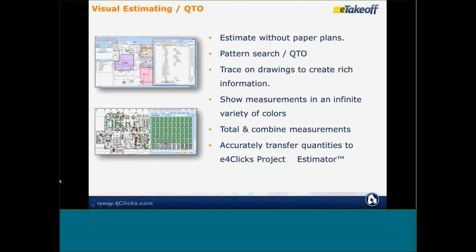We have multiple types of features in the program. We're only going to cover a couple here today. One of our big features is called pattern search. If you do any electrical or mechanical work and you need to search for items, pattern search will find it for you on the drawing and point it out to you so you can count it quickly and automatically.